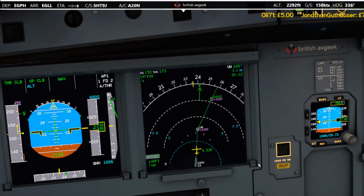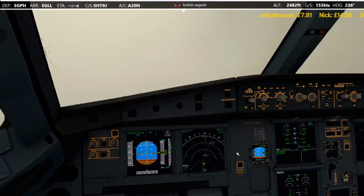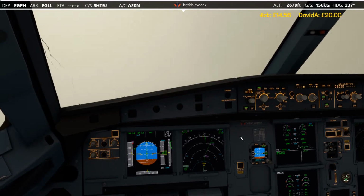There's the fixed ring. We put in the little blue one. We might put another one in near Heathrow as well, just to see what happens. Give it a good go. Test it all out while we're here. Might as well.